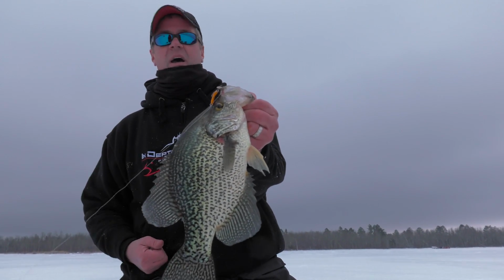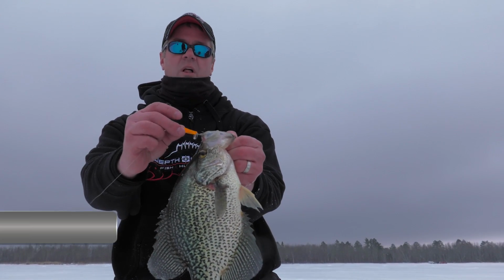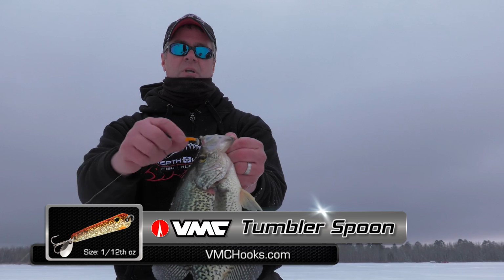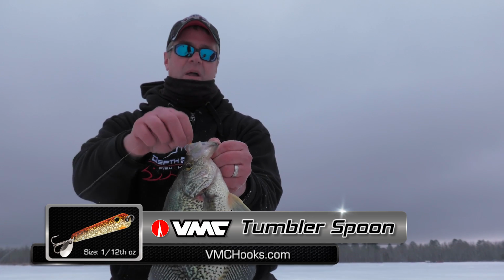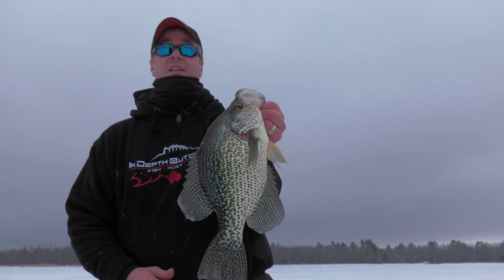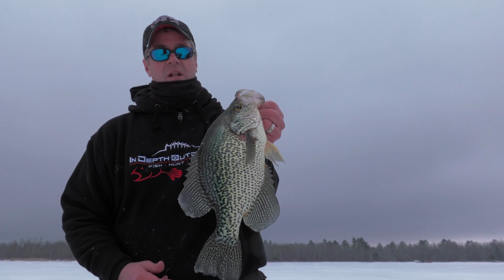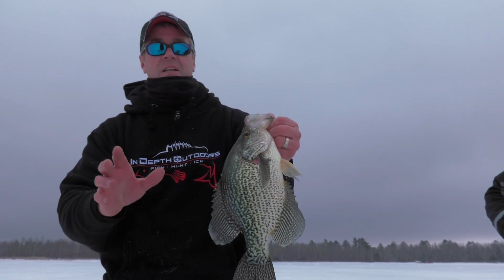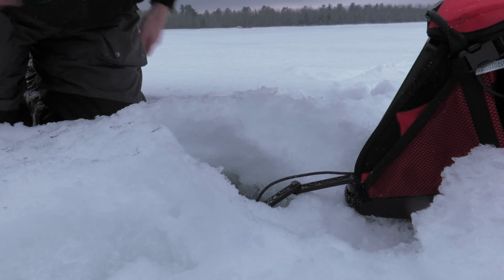Just an absolute pie. Biggest crappie I've caught this year by far. Fishing that 1/12 of an ounce tumbler spoon in glow goldfish. Really cool color. Just tipped it with a couple wax worms. I'm not going to spend a lot of time gabbing about this fish because I've got a whole bunch more down there on the fish finder on the LX9. So back this fish goes. Don't mind eating crappies, but I'm not eating one that big. So, all right, back you go, big pie.